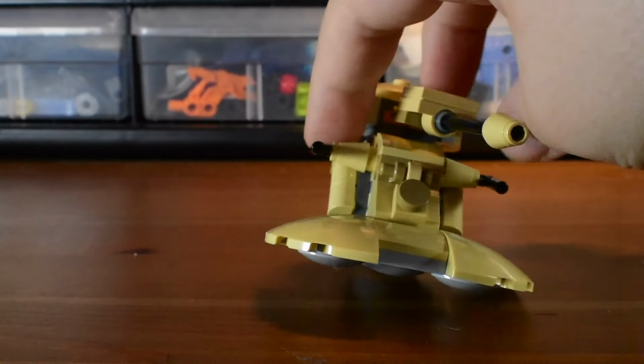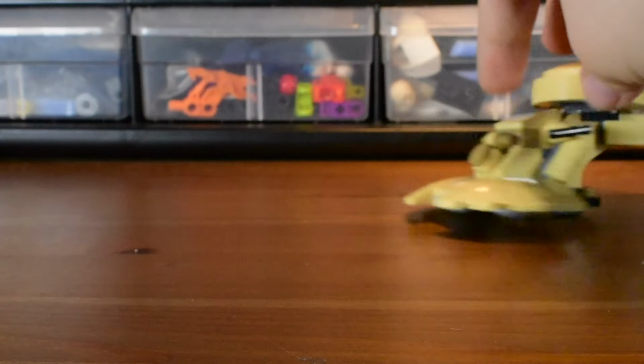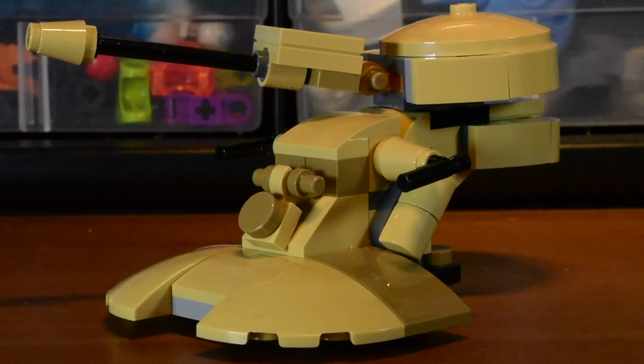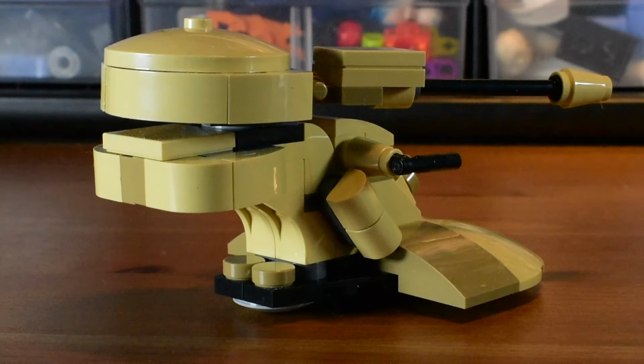This AAT is so well designed and has better proportions than the last Playscale Tan Trade Federation AAT we saw from LEGO. And while yes, it would have been cool to see an improved Playscale AAT, this one is still a nice addition to my collection.